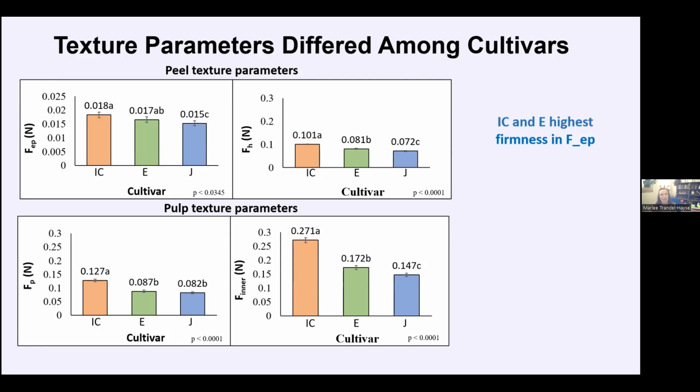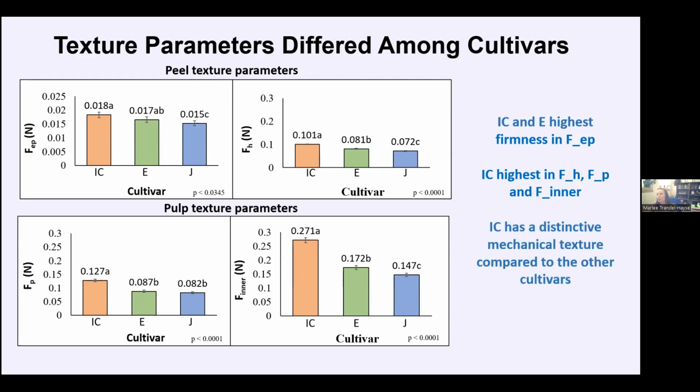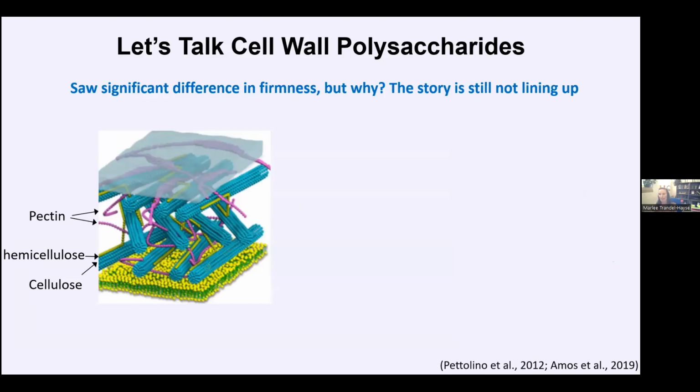Now we can see in the epidermal firmness that Indigocrisp and Emerald had the highest overall firmness in the epidermal layer, while Indigocrisp had the highest firmness in the hypoderm, the parenchyma, and the inner pulp. What this suggests is that Indigocrisp does have a distinctive mechanical texture compared to the other cultivars. We were seeing all these significant differences in the texture parameters, and I wanted to know why. The story was still not lining up, and so that's why I dove deeper into the plant cell wall.